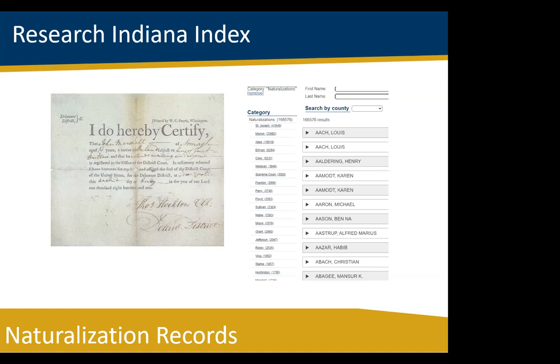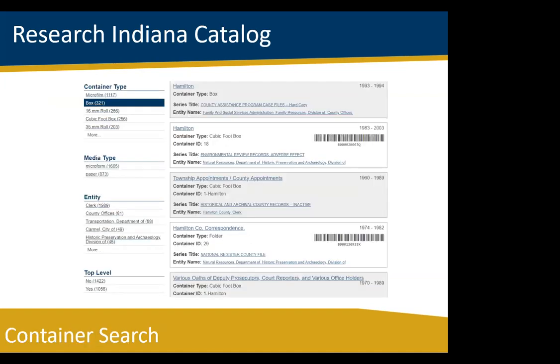And then send an inquiry to us and we can get those copies made for you. Also, I wanted to point out another very useful tool.